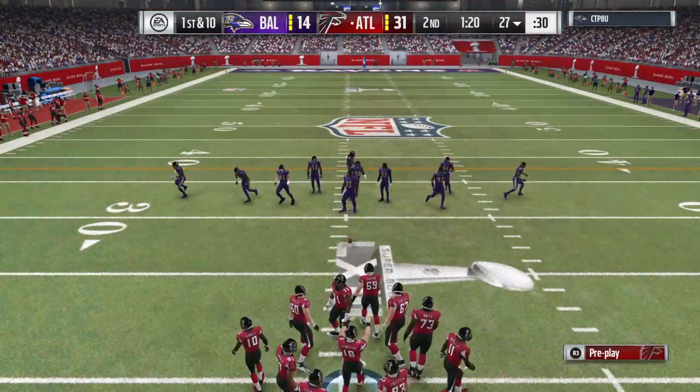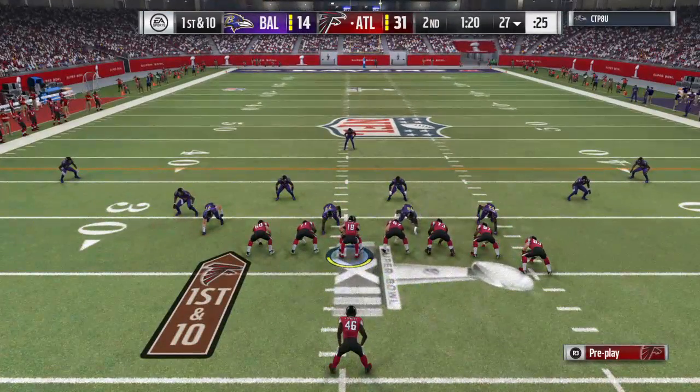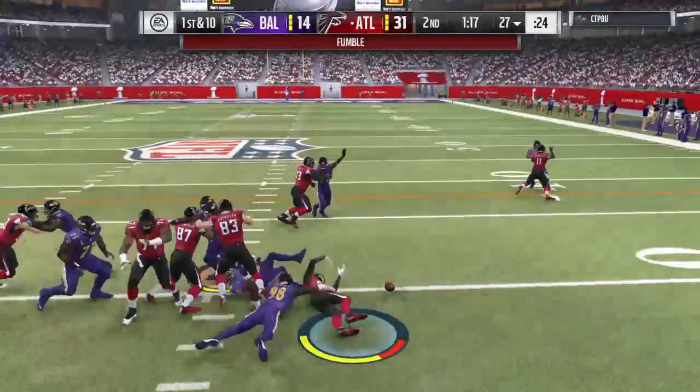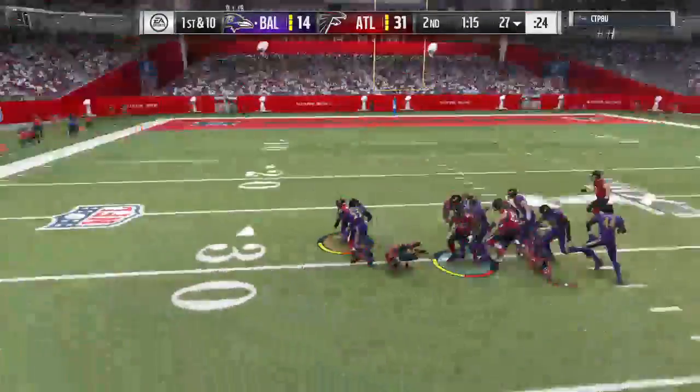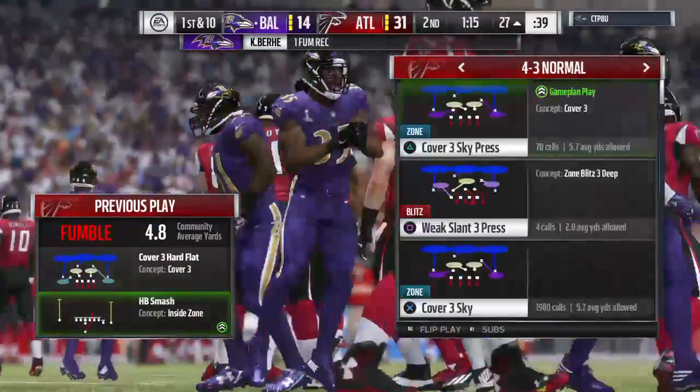I'm with you on that one. I like where your head is. I like the way you're thinking because you're exactly right. Trying to sit on a lead and play that way, that doesn't work too well for most. And he coughed it up. And it's picked up by the Ravens. And they're going to set up shop at the 27-yard line.